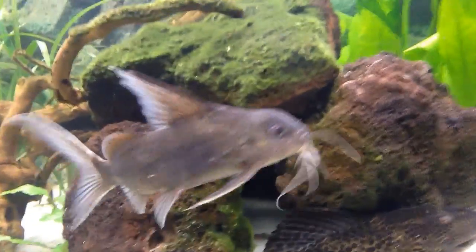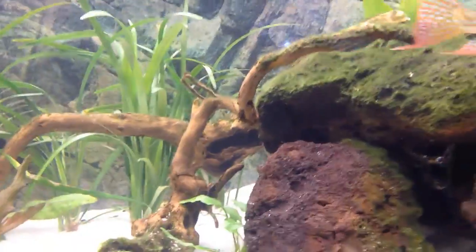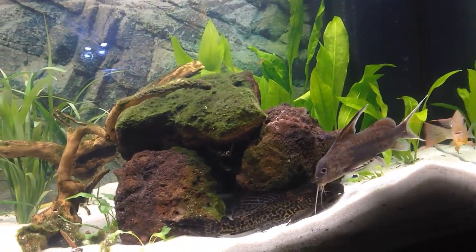That was actually my plan, that I would make this cave and my Firemouth cichlids will be in there, because I know Firemouth cichlids really like caves. And Firemouth cichlids are definitely one of my favorite cichlids, so I'm very happy I got one. He was actually kind of cheap, but he's not that big either. So then I got some angelfish.